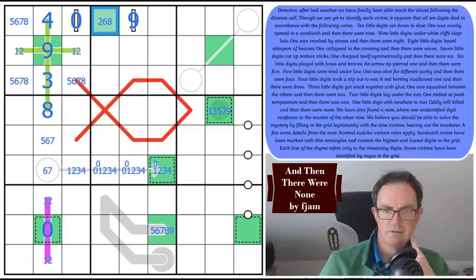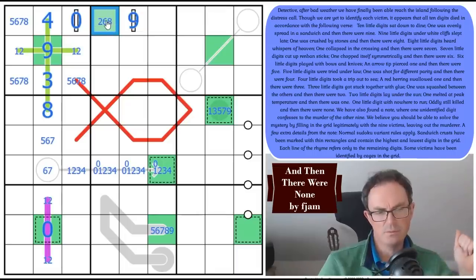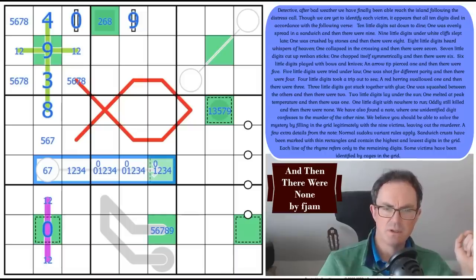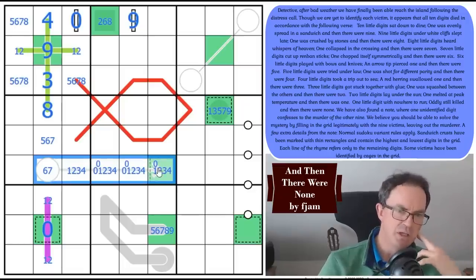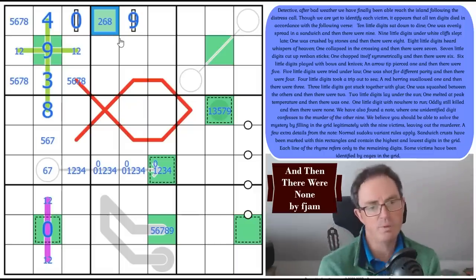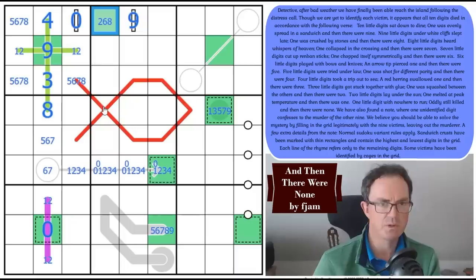Let me just read this rule again. Each line of the rhyme refers only to the remaining digits. So if this did eliminate 2, am I allowed to put 2 on the bows and arrows, where they were playing on the bows and the knives or something? 6 little digits played with bows and knives. Why would the 2 be allowed to play on the bows and the knives if it had been murdered already? That's certainly not how I read that. I accept that that might not be a legitimate assumption, though, but I'm already making assumptions galore.